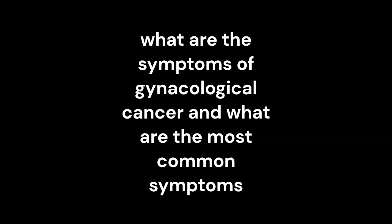Common symptoms of gynecologic cancers. Abnormal vaginal bleeding or discharge is common in all gynecologic cancers except vulvar cancer. Feeling full too quickly or difficulty eating, bloating, and abdominal or back pain are common for ovarian cancer. Pelvic pain or pressure is common for ovarian and uterine cancers. More frequent or urgent need to urinate and/or constipation are common for ovarian and vaginal cancers.